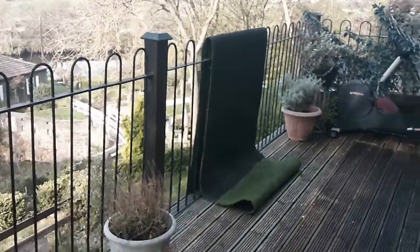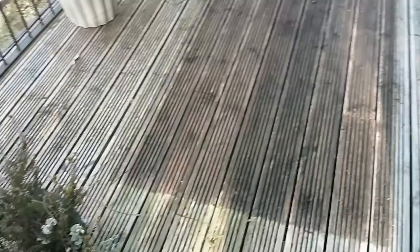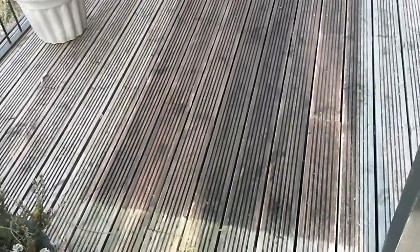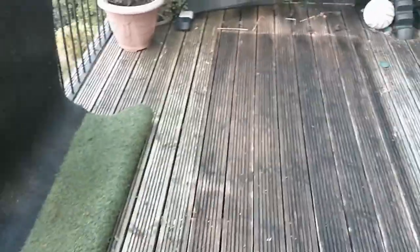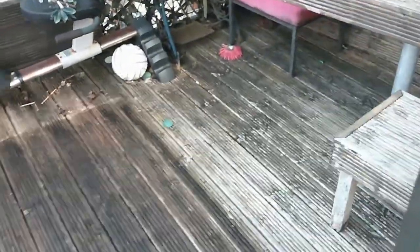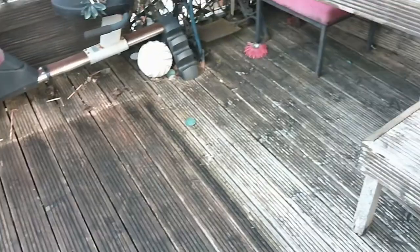We've got this decking area down here. My wife likes to have this artificial grass down, but the problem is, I've just picked that piece up, and you can see where it's damp. It stays damp underneath, so I'm gonna lift all these artificial grass mats up today and let the decking dry out. So another job I've got to do this year is blast all this and re-oil the decking.